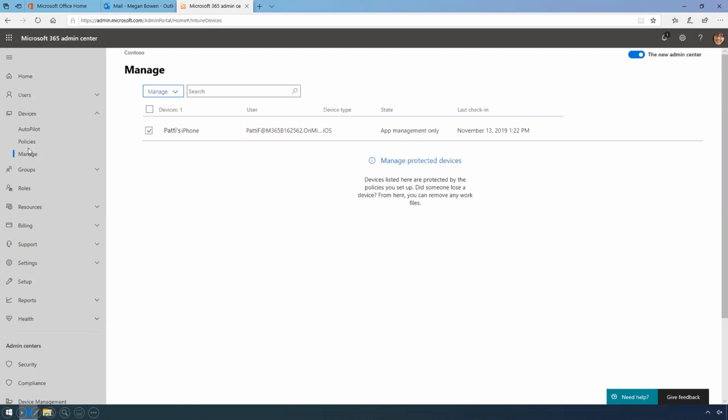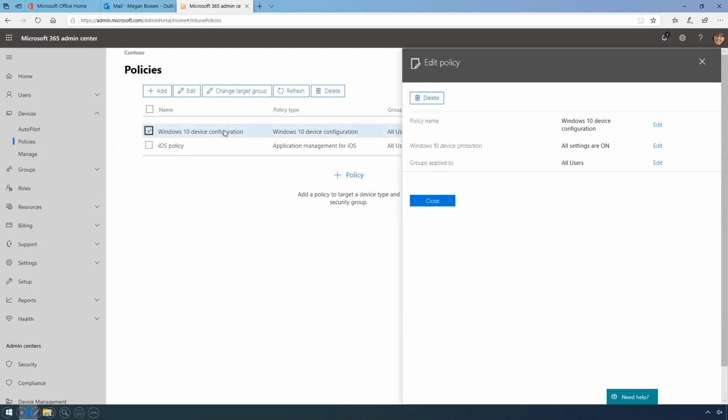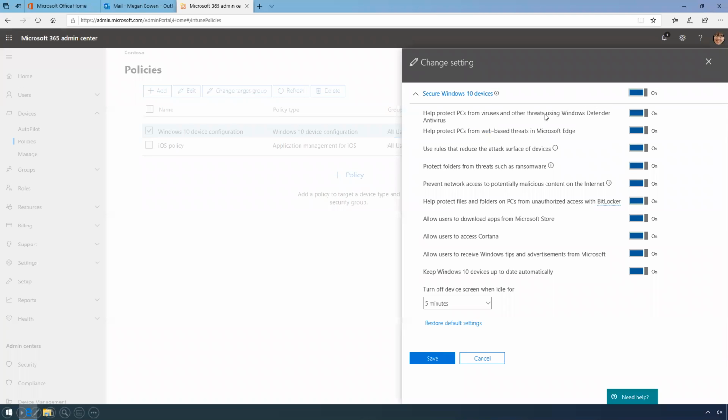Okay, so if I go back over here to the policies for devices, I can then look at a Windows 10 configuration, and it's similar to the iOS, but different stuff that we care about, right? So if I look under the protection settings and I click on edit, again, I have this arrow and I'm able to now affect the security settings or the device settings for Windows 10 machines that have this policy applied to them.